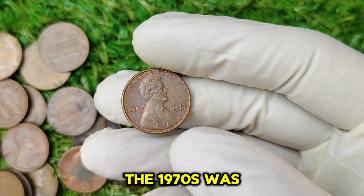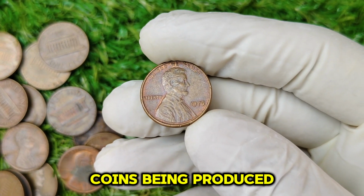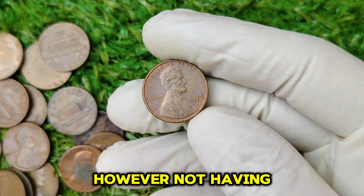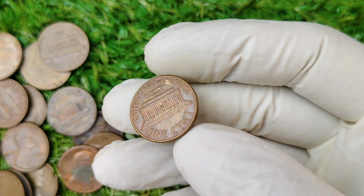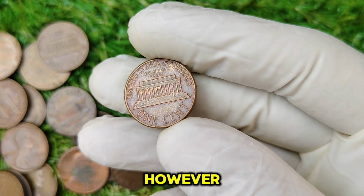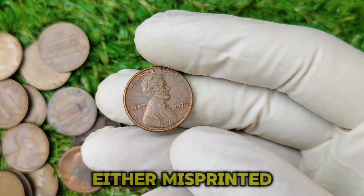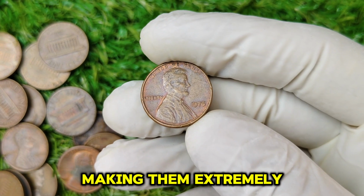The 1970s was a busy time for the U.S. Mint. With millions of coins being produced daily, it wasn't uncommon for small errors to occur. However, not having a mint mark on a penny was more than just a small oversight. The Philadelphia Mint, which produced these coins, typically didn't mark pennies with a P during this time. However, collectors believe that certain batches of coins from 1975 were either misprinted or accidentally produced without the expected mint marks, making them extremely rare.